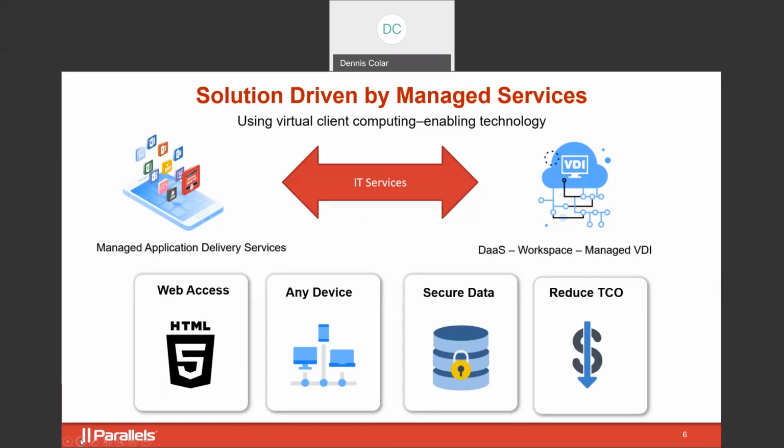The data is secure. As I mentioned before, when we talk about protocols, we're using RDP and secure transmission protocols that have been vetted and tested across a multitude of users and compliance issues. All of this bundled together, we believe, and we can show, it reduces the total cost of ownership for you, the partner, as well as for your customers that you're serving.